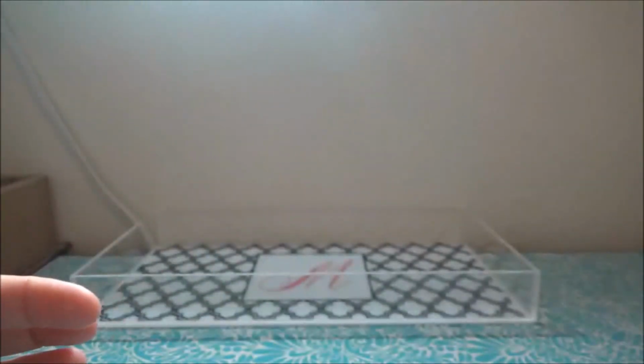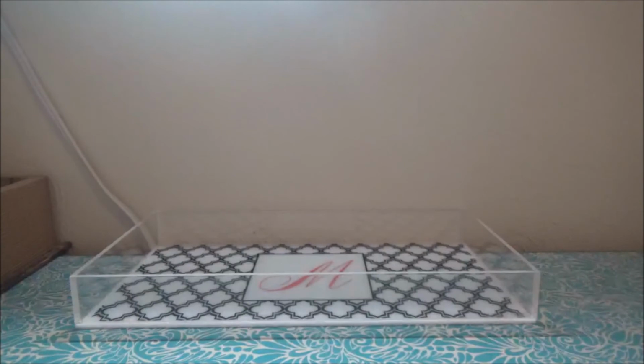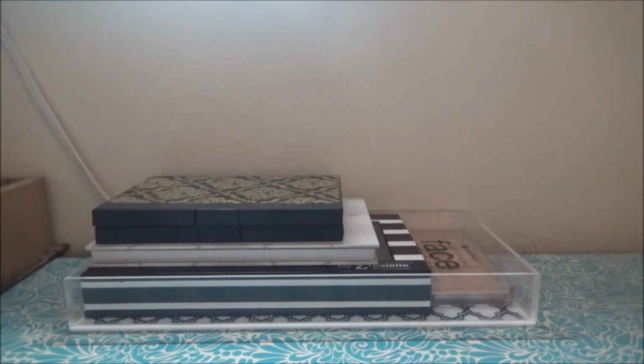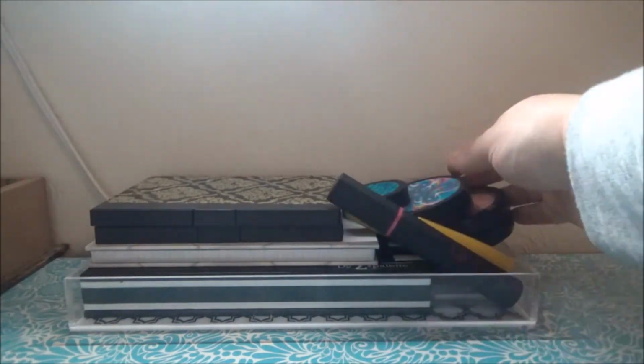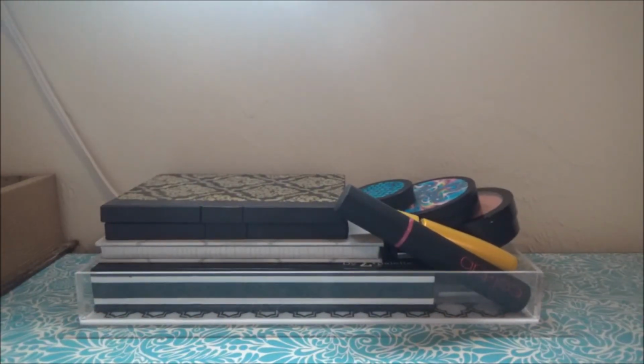And then if there's a day where I want a more subtle highlight, I'll use one of these two in here. So, I'm going to fill back up the tray. I'll be right back. Sorry about that. Okay, filled the tray back up and I'm super excited.